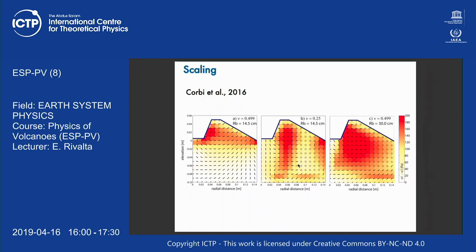So just by changing the Poisson's number of a medium, you may end up in a completely different stress regime. And in this case, the reason is that you have this topography that pushes a lot against the walls, and the walls are too close. So in this case, you would have had to put the walls much, much farther away.